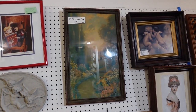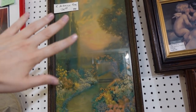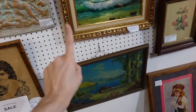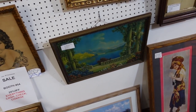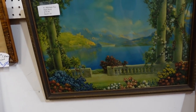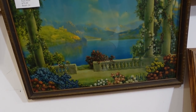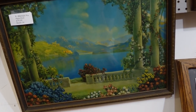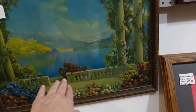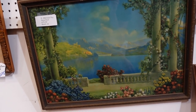Well, looky here. More Atkinson Fox prints. So this one here, it's a little faded. $75, not bad. This one is better in my opinion. The colors are much clearer. And it's $75. That's beautiful. So fun fact about things like this. The red is actually one of the first colors to fade. So sometimes you'll find a lithograph completely devoid of red flowers and they'll be a completely different color, like yellow. But that's beautiful, it looks good.